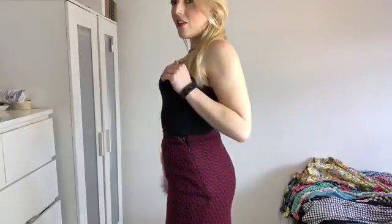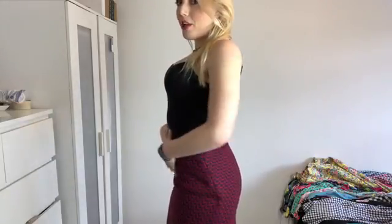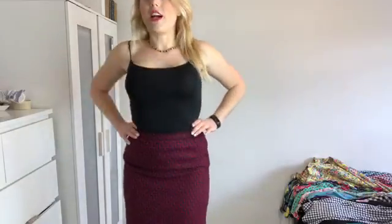So it's so old school that I'm gonna make it new school. But look at that. It's giving me not a very flattering belly at the moment. But that's my own problem. It's not the skirt's problem. But yeah, I really like this.